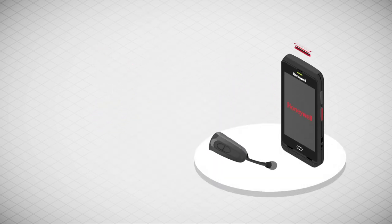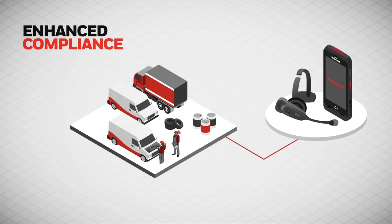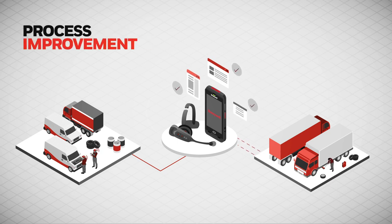Honeywell's maintenance and inspection app streamlines processes for efficiency, ensuring compliance and safety, providing accurate inspections, automating documentation, and delivering new levels of consistency and efficiency.